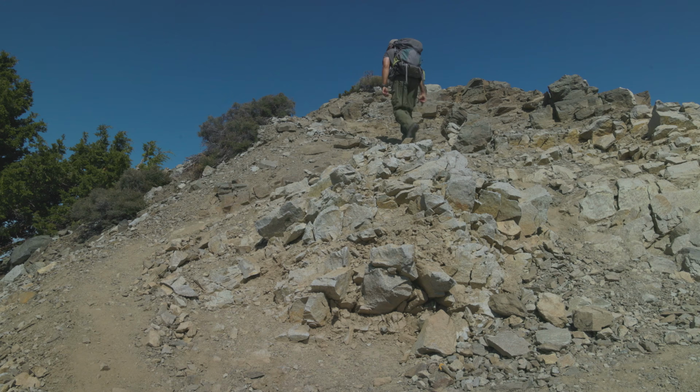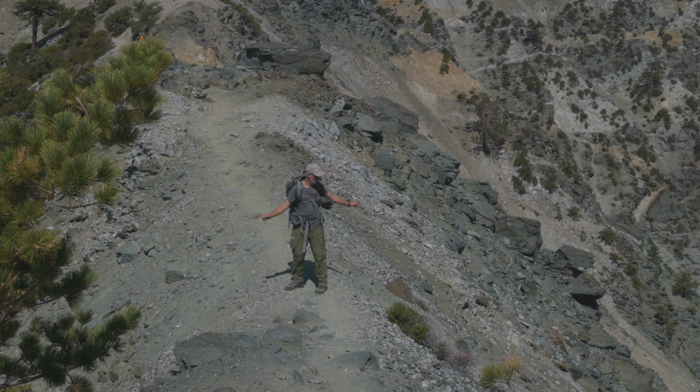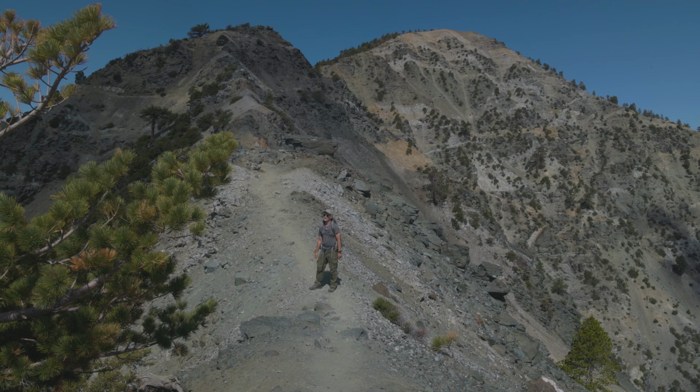It should be obvious by now just how exposed this trail is, dropping off on either side. My suggestion would be that if you want to sightsee, do it with your feet firmly planted. People have been known to trip and fall off the edge. No doubt they weren't watching where they were going.